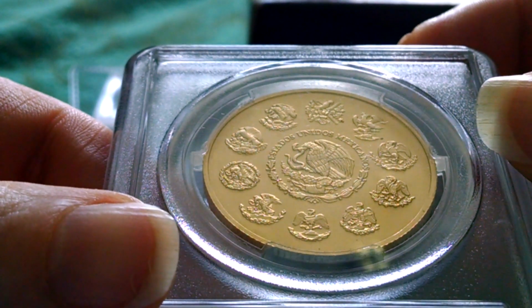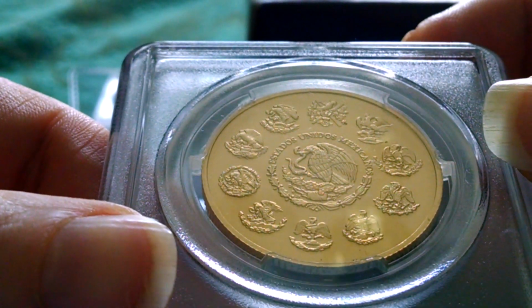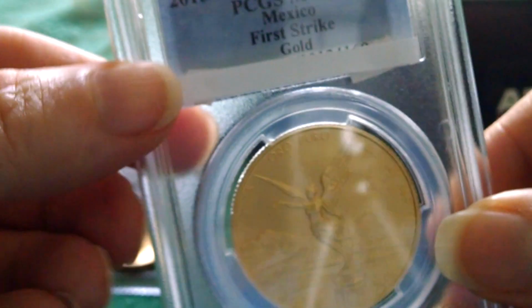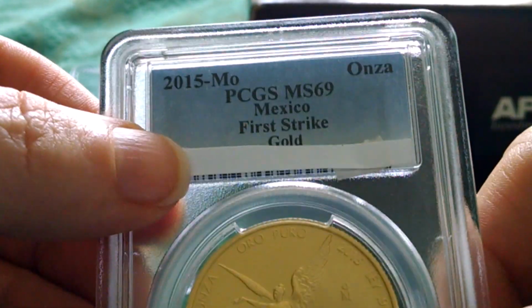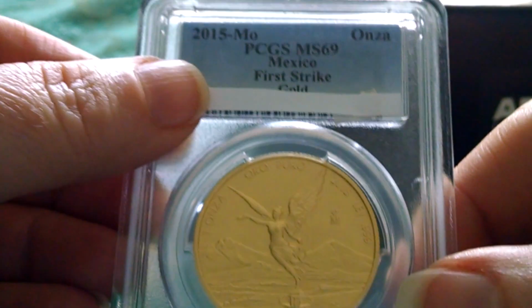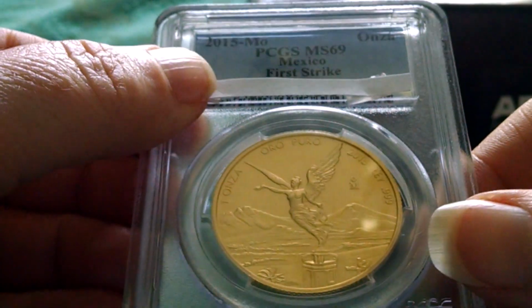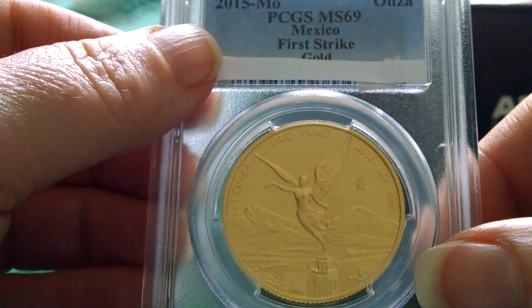And your traditional coat of arms on the back, surrounded by the 10 previous coats of arms they've used on previous coinage. And they have the serial number covered up for obvious reasons. But yeah, really happy I got this one. So there we go on that one. So yeah, go ahead and put those line those guys up.